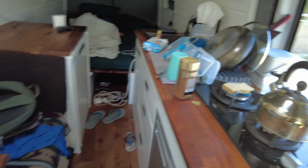So let me just show you what the van looks like. Typical van life for us, you know. Nothing has been touched so far, so here we go. This is the current state of the van.